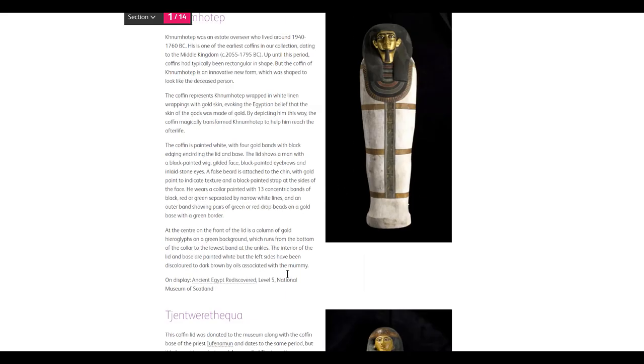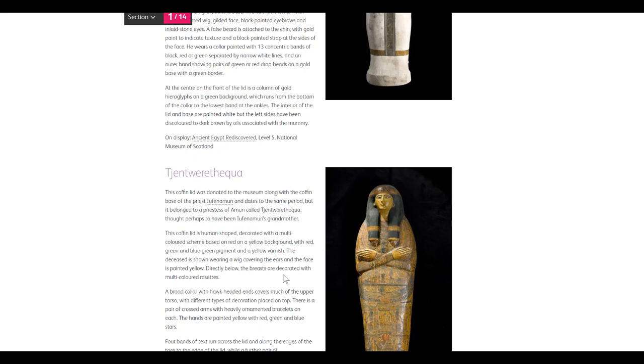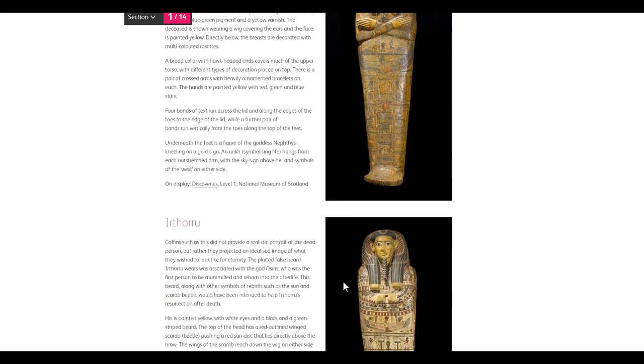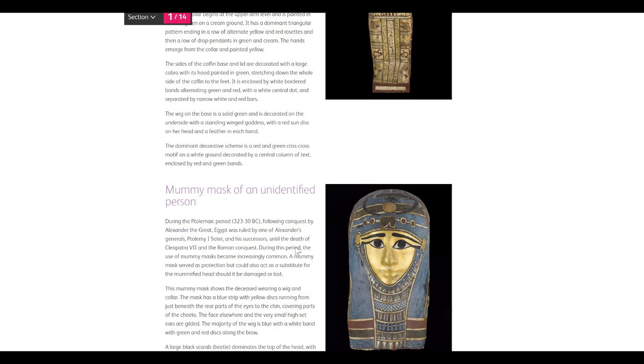1795 BC, all in black. Honestly, we don't know if these have been repainted or if this was how they were originally found, because information is always hidden from the public in case they understand that the universe is electric. So there's that guy. Okay, mummy mask of an unidentified person.